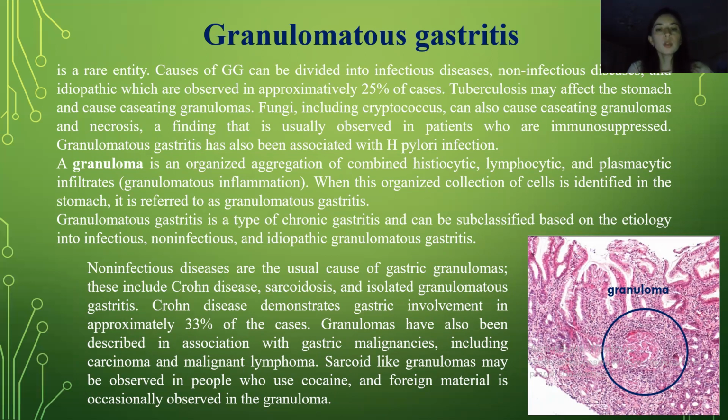Non-infectious diseases are the usual cause of gastritis with gastric granulomas. This includes Crohn's disease, sarcoidosis, and isolated granulomatous gastritis. Crohn's disease demonstrates gastric involvement in approximately 33% of the cases. Granulomas have also been described in association with gastric malignancies, including carcinoma and malignant lymphoma. Sarcoid-like granulomas may be observed in people who use cocaine, and foreign material is occasionally observed in the granuloma.